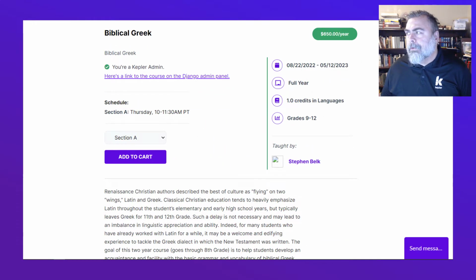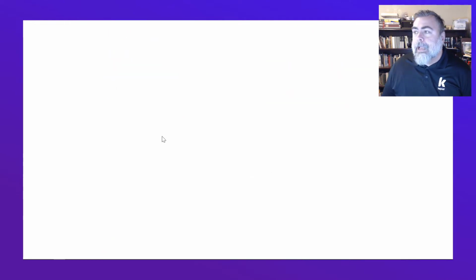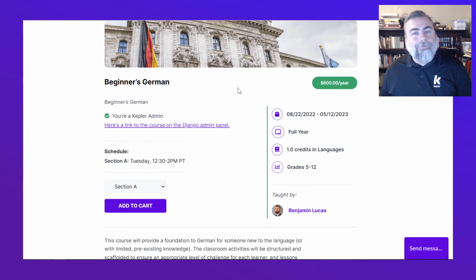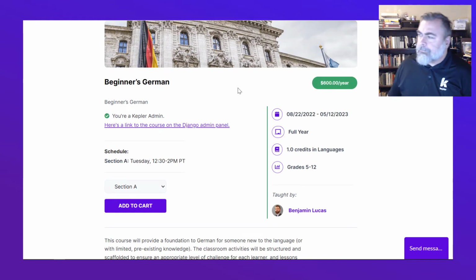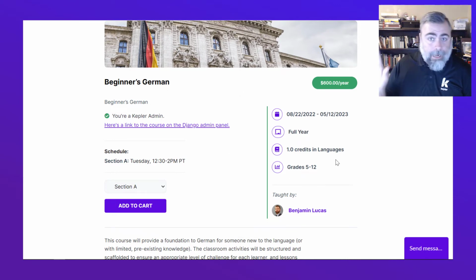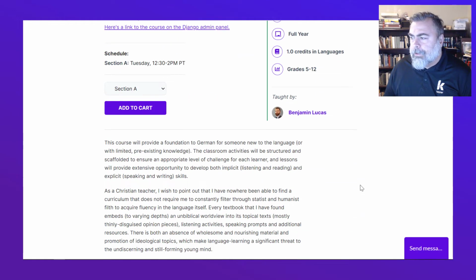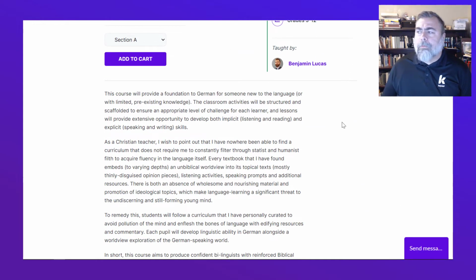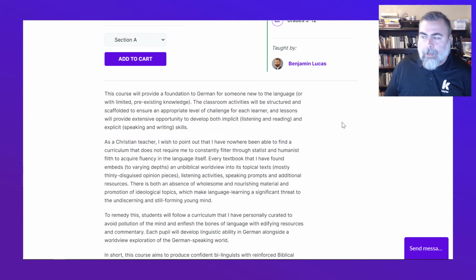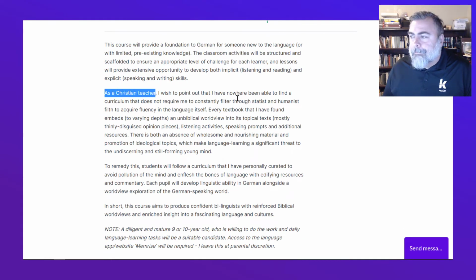Also, a high school course. A course that's available for both junior high and high school is the Beginner's German. And this has a fascinating course description. So with Beginning German, it's open for any age that Kepler accepts, taught by Mr. Benjamin Lucas. So this course will provide a foundation to German for someone new to the language or with limited pre-existing knowledge. Great. So it's a beginning class. Now, the second paragraph is fascinating.